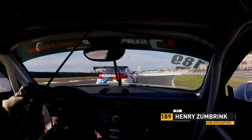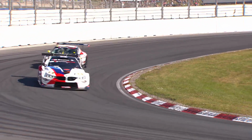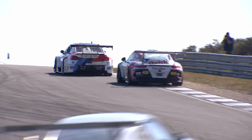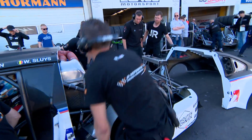Bascouten out front as Henry Zumbrink attacks Willem Meyer. Michael Verhagen will take that car over later. Verhagen also racing as a wild card in the World TCR Series. Leader in the pit lane, dramas for Bascouten and Vaart Slice.